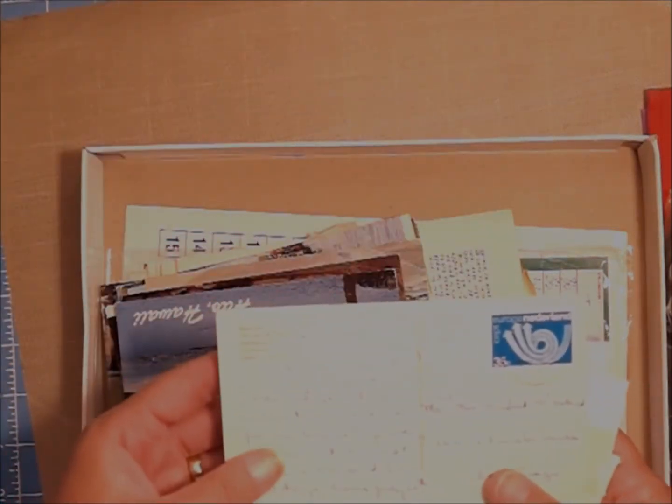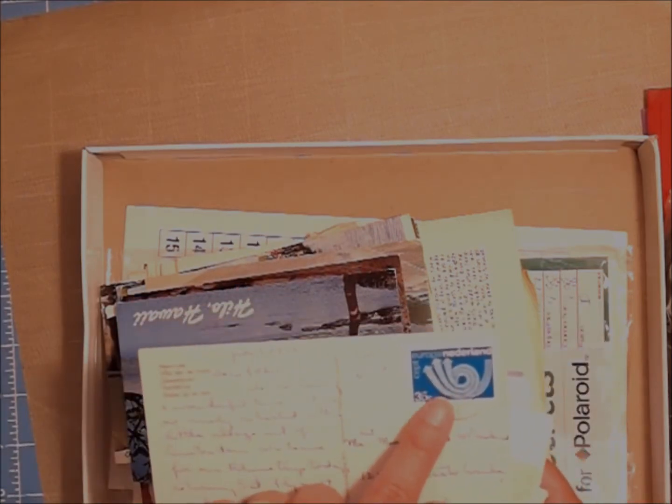I got all the ones that had writing on there. I thought they'd be really fun. They have really old stamps and stuff on them.